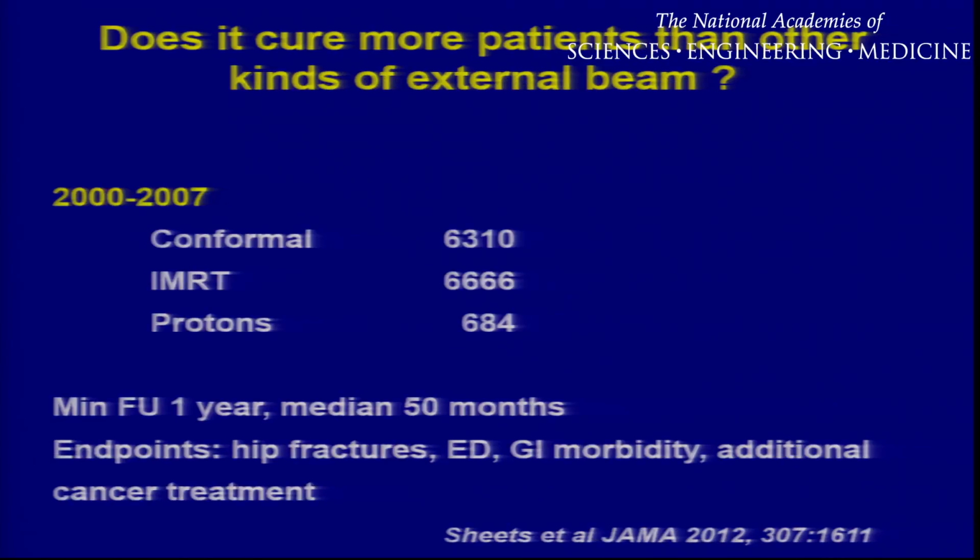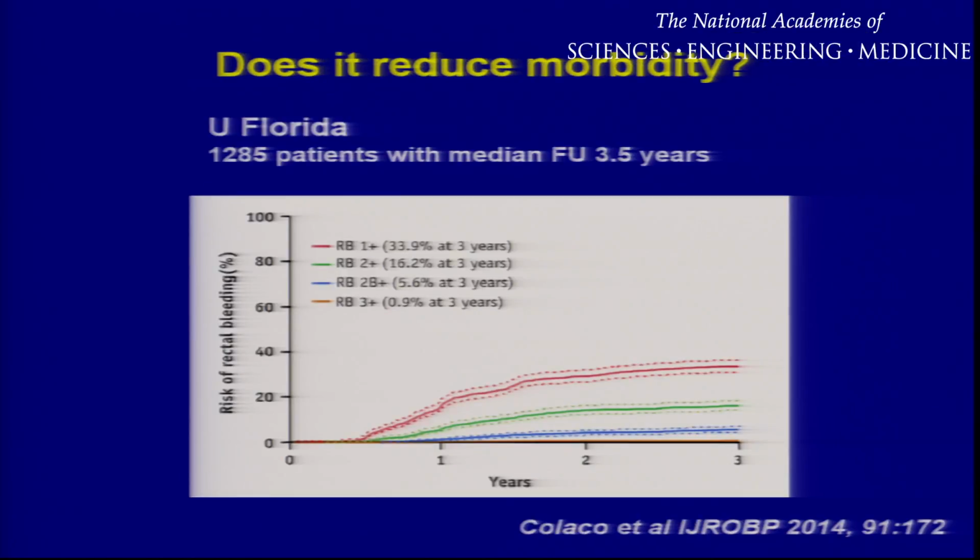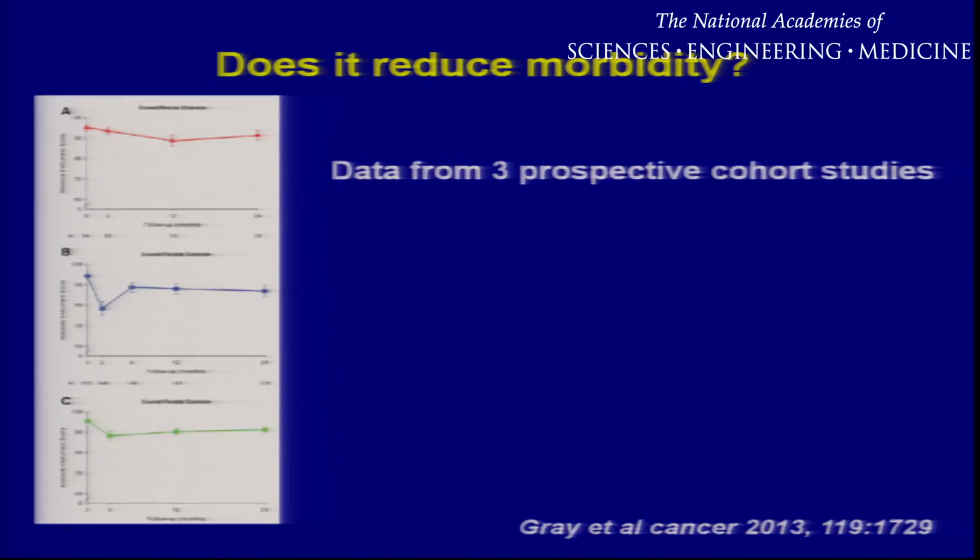Others have used the SEER database, Medicare claims data, to see whether protons cure more patients or cause more or fewer complications than other kinds of radiation. It doesn't seem to cure more patients, but then we wouldn't necessarily expect it to unless it's used to escalate the dose. There have been a number of single institution or multi-institution prospective studies looking at quality of life, but again, without a comparative arm. We can see that men with prostate cancer treated with protons seem to do pretty well. So it's real treatment, it's low morbidity treatment, but is it better treatment? We don't know.